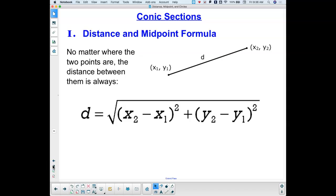So, to start with conics, we need two key concepts, and you've already learned these two, and that's distance and midpoint. So we need to refresh our memories on distance and midpoint and make it nice and easy. Okay, so this is the distance formula. You did it in chapter P. We're good with that.